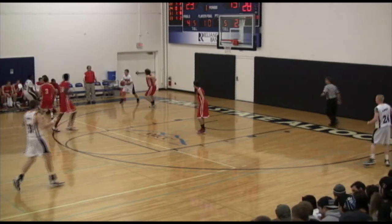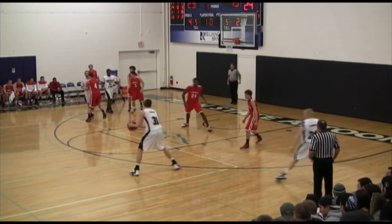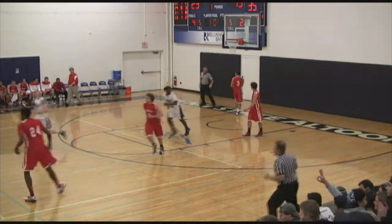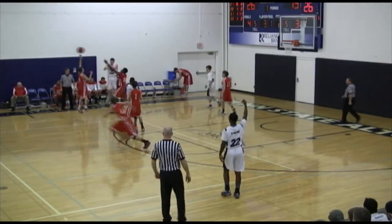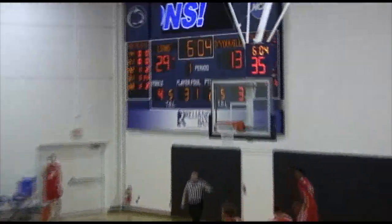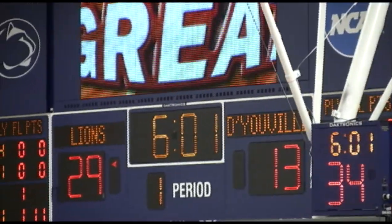Garrett and Harvin connected on a pair of three-pointers a few minutes later. Garrett playing well at both ends of the court right now. Brennan, top of the key, drives. Garrett for three. Got it! Brennan, Durant Harvin for three. Good! Durant Harvin with a back-breaking three to put the Lions up 16, only 14 minutes into the game.